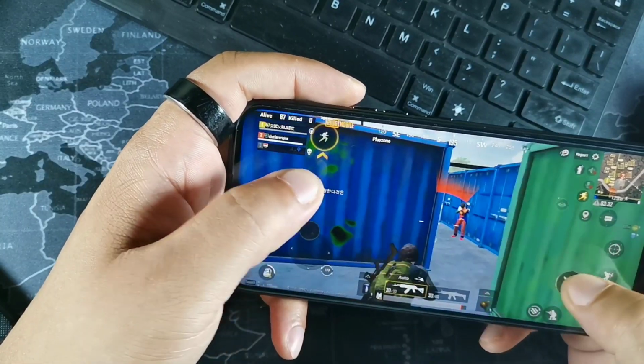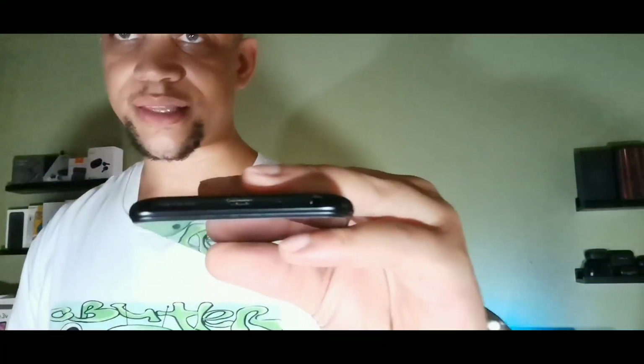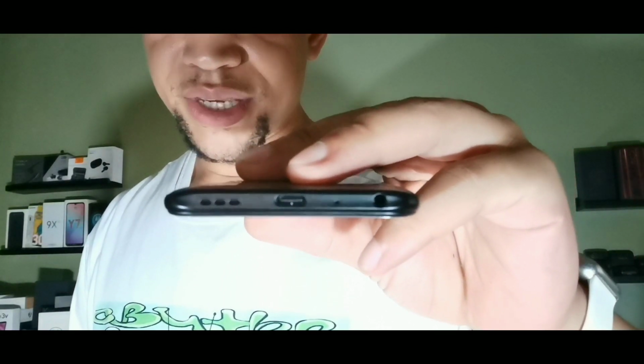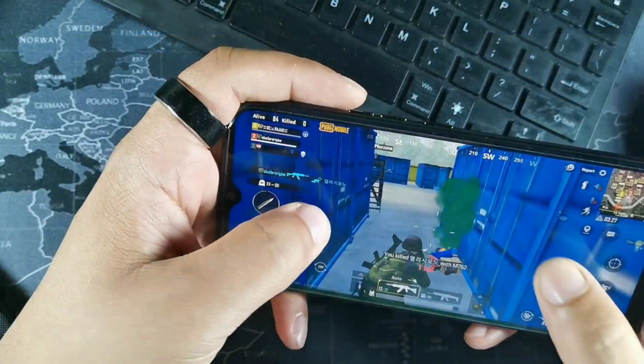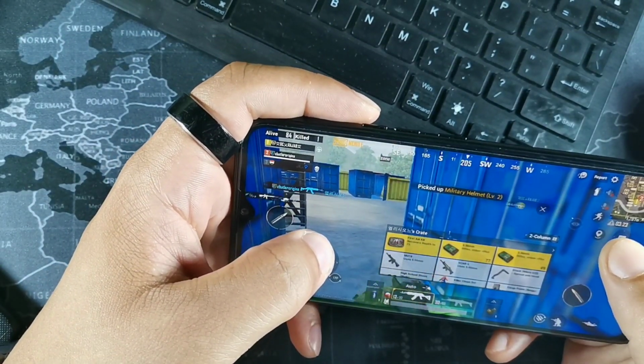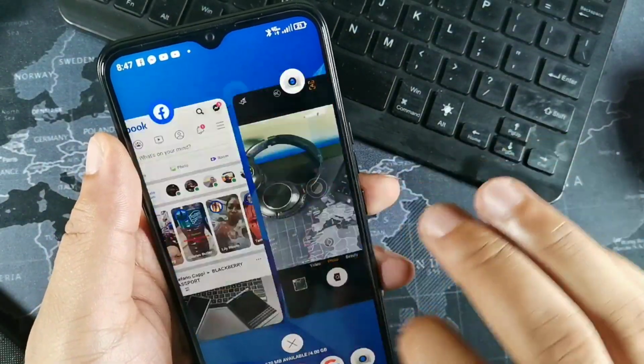You get the Type-C charging cable, which is included, and I like the fact that they offer Type-C with this device. It's not the micro USB that they're offering. So it's really nice to see that this phone does get the Type-C, and they offer a really cool cable that most companies don't have with it. You also do get headphones and everything, a screen protector, tempered glass.